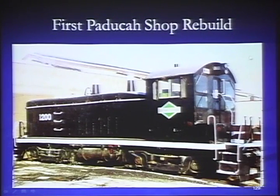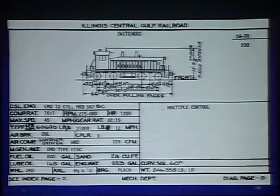They talk about the first locomotive that was built at Paducah Shop, and they talk about the 8109. Well, the 8109 was the first GP locomotive, but the very, very first locomotive was the 200. Now, the reason for the discrepancy between the 1200 and the 200 is that this locomotive's picture was made after the Western Lines was sold to the Chicago Central Railroad. And they ended up retaining the green diamond. But this is the very first one. And it was SW7, 1,200 horsepower. It was a 12-cylinder engine.